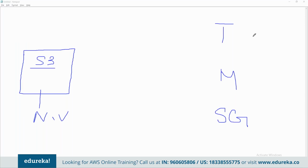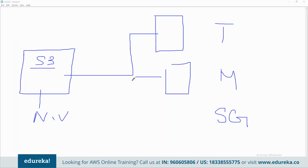So the traditional method for reducing the latency was that we can deploy a copy of the bucket in Tokyo. We can have another copy deployed in Mumbai. We can deploy another copy of the bucket in Singapore so that they all have access to the local bucket. So instead of going all the way down to North Virginia, they can access the content from their own bucket, deployed in their own region. So this is the traditional method.